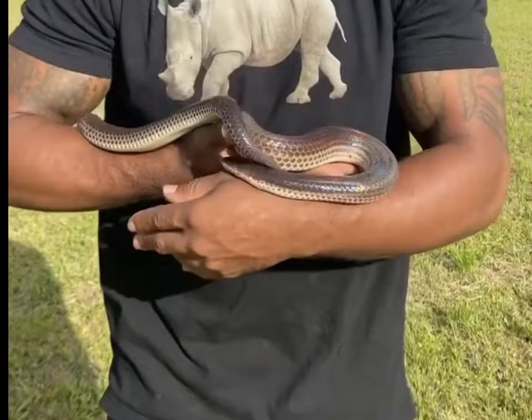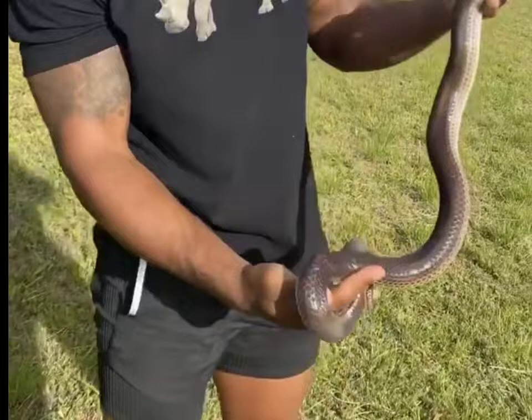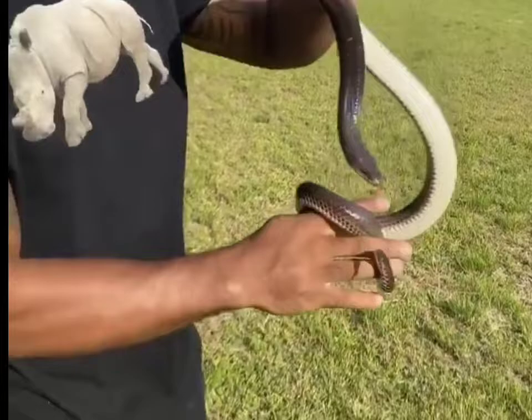Look at this. Look at this. It literally looks like CGI. Like futuristic. Like if there was the first discovered species of snake on Mars, it'd be this. It's like a space snake. Now let's geek out.